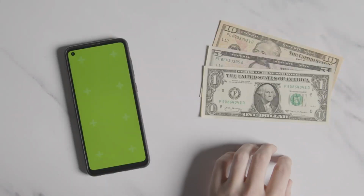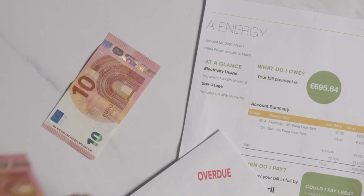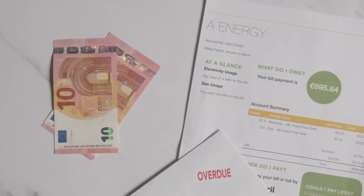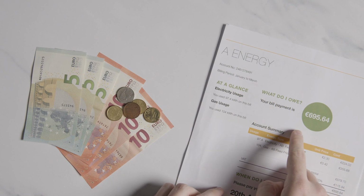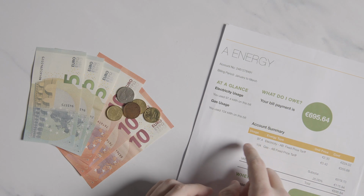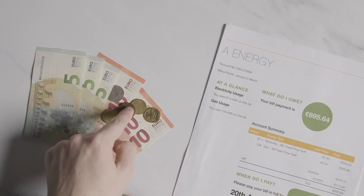Before we get into the hacks, let's talk about why this is crucial for young adults like you. As a college student or recent graduate, every dollar counts, and knowing how to make the most of your tax refund can make a big difference in your financial situation. We understand that taxes can be intimidating, but they don't have to be. We're here to break it all down.